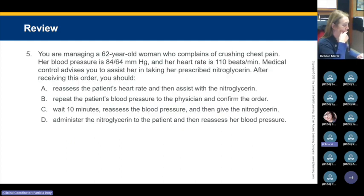Okay, number 5, you are managing a 62-year-old woman who complains of crushing chest pain. Her blood pressure is 84/64 millimeters of mercury, and her heart rate is 110 beats per minute. Med control advises you to assist her in taking her prescribed nitroglycerin. After receiving this order, you should: A, reassess the patient's heart rate and then assist with the nitro. B, repeat the patient's blood pressure to the physician and confirm the order. C, wait 10 minutes, reassess the blood pressure and then give the nitro. Or D, administer the nitro to the patient and then reassess her blood pressure.